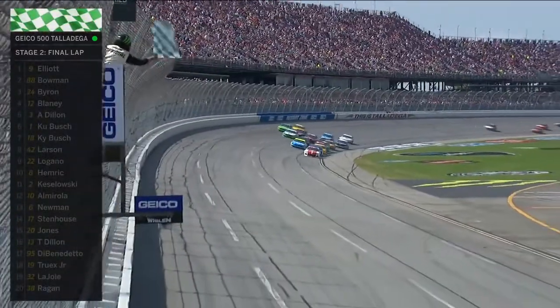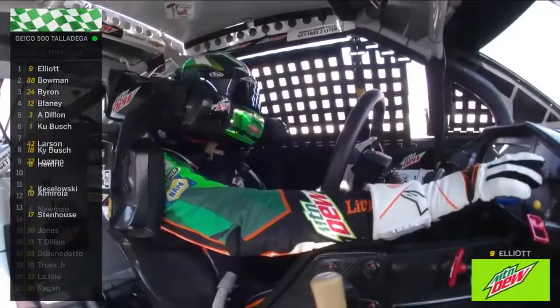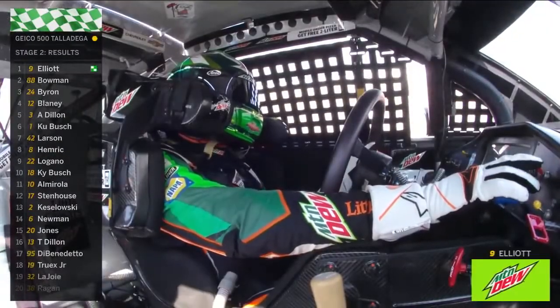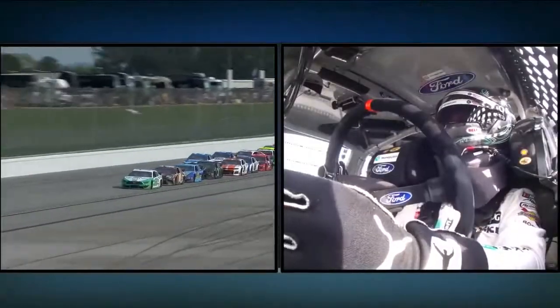Chase Elliott coming to the flag, leading Alex Bowman and William Byron. Hendrick Chevys 1, 2, 3. Woo, that was pretty intense. Good job.